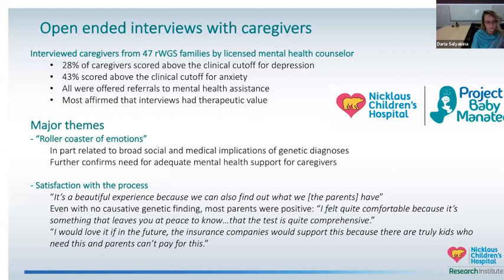We also found out that pretty much every family has been through a roller coaster of emotions, and they needed social medical support. And everybody expressed satisfaction with the process. Some of them actually found that these interviews were therapeutical. These are some citations from the parents.